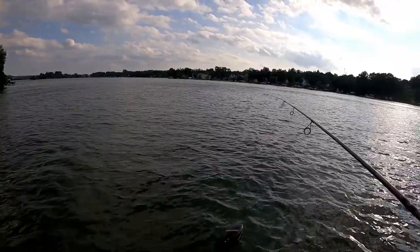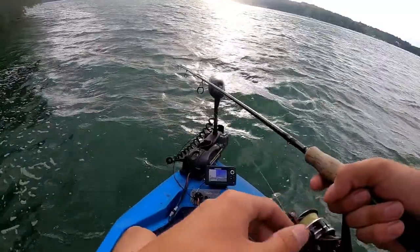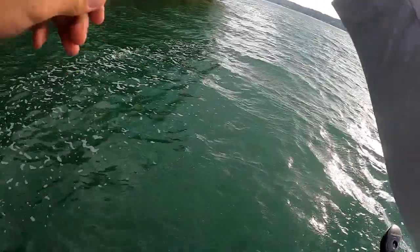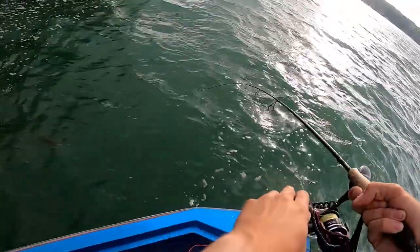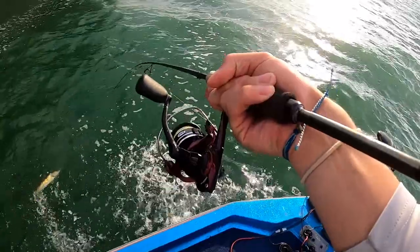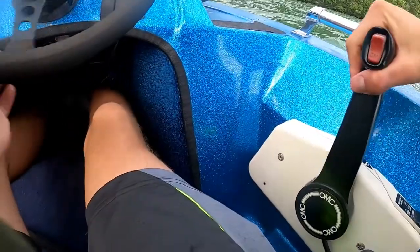As my rod was sitting over the side, I wasn't working the bait at all, and one came up and grabbed it. Good one. It's a walleye. It's a big freaking walleye. That would be a keeper. Yeah, we're gonna keep this one. Pretty sure the regulation is just has to be over 18, correct? Yeah.